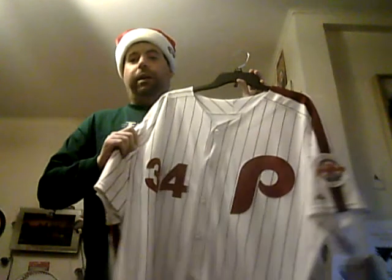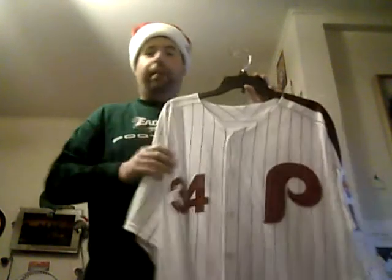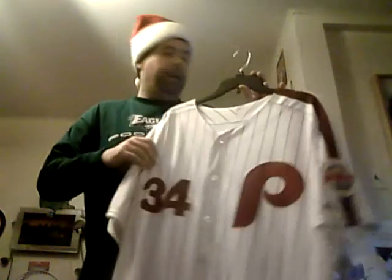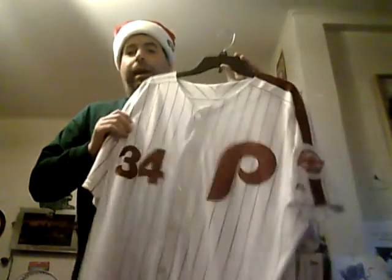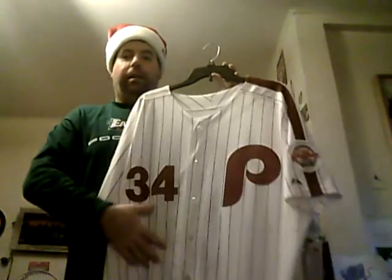But he also had some great years with the Phillies, including the no-hitter in the playoffs and the perfect game in Florida. He had some really great seasons here. Of course, the latter of which wasn't that great. But hey, he's a future Hall of Famer. And here is his authentic Cool Base Phillies jersey for the turn back the clock night.